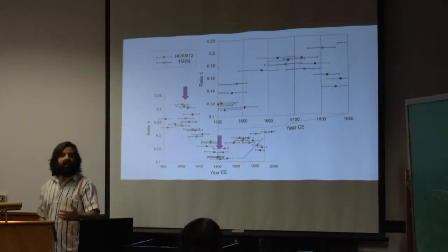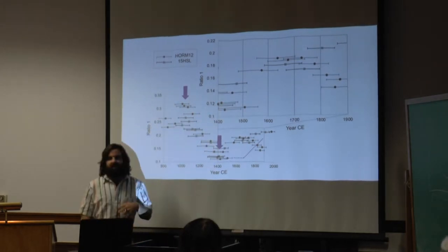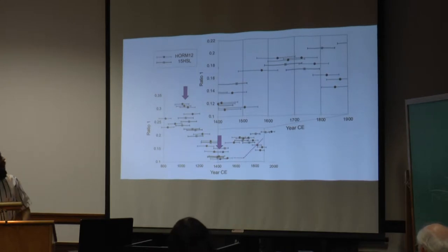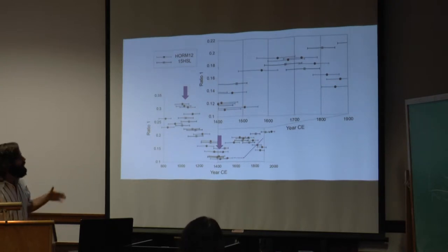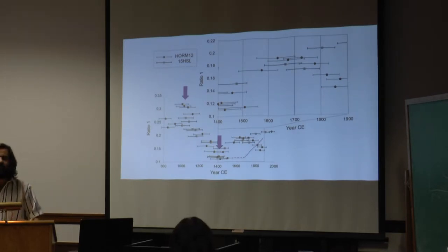And by the 1600s, and I have this area blown up right there, by the mid-1600s, there's a local maximum. I can see that it is modest. It's not nearly the magnitude that we're looking at when Cahokia was at its height. But nonetheless, it is a reversal of that famous decline.